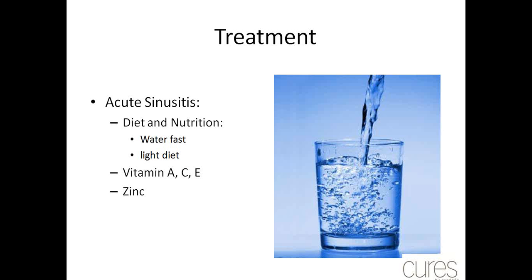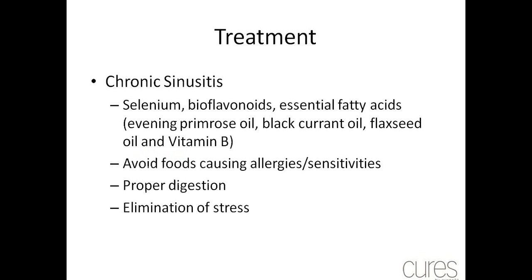So even if you want to do some type of light diet, where we're emphasizing fruits and vegetables or vegetable broth, any type of clear liquid, we want to try to avoid any sugars because they can slow the immune functions. They can also encourage bacterial growth and activity. We can also increase our vitamin A, C, and E, as well as increasing our zinc.